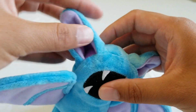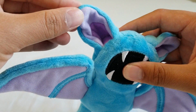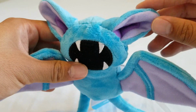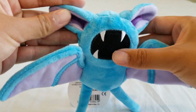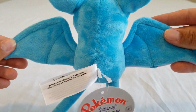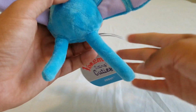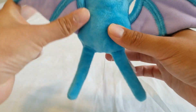If you look, they actually curl Zubat's ears, so the ears have more of a 3D effect than just having a flat piece of fabric there. And they have separate colors, so it looks pretty cool. It adds depth to this plush. And then of course in the back it's just blue, pretty much, so you have all of the details there. You have the tag, and he has feet.